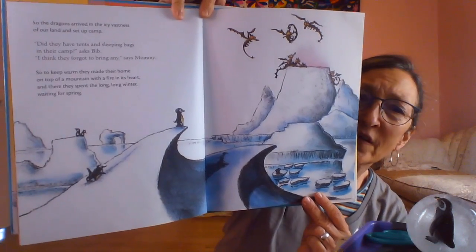Look, the penguins are like, who are these guys? They're new to our place.